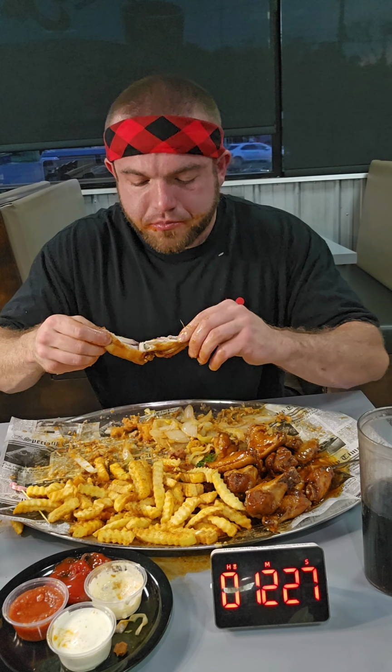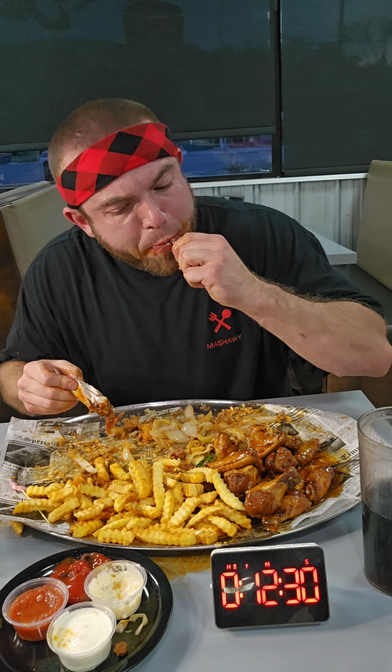Still need to work more on my technique with the peeling of the shrimp and the wings also.